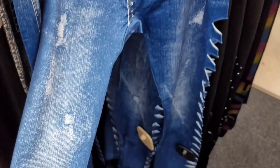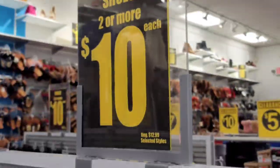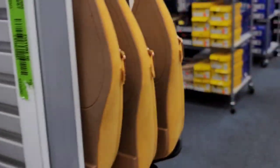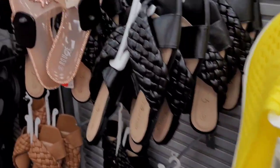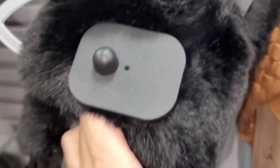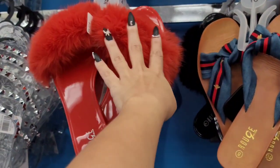These are cute. Let me show you the shoes really quick. These sneakers, you guys, are amazing. Two or more, $10 each. These sneakers, I have them in black. These are super comfortable. They're awesome. And all of this stuff, $5. I love these. Only thing, after a while, they come apart from here. So, oh, those red ones are super cute. They give me Clueless vibes.